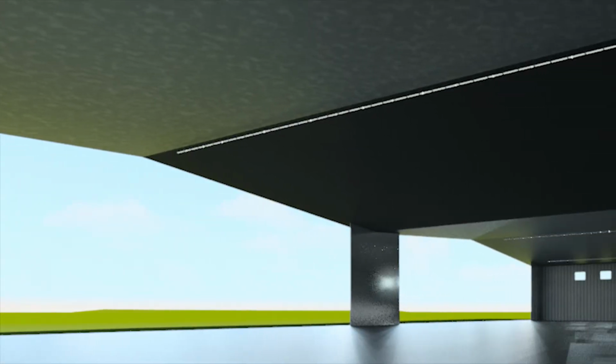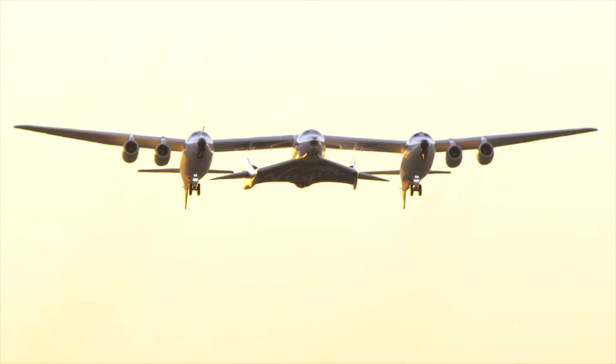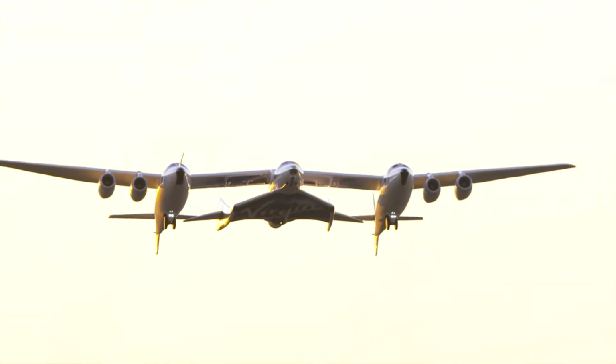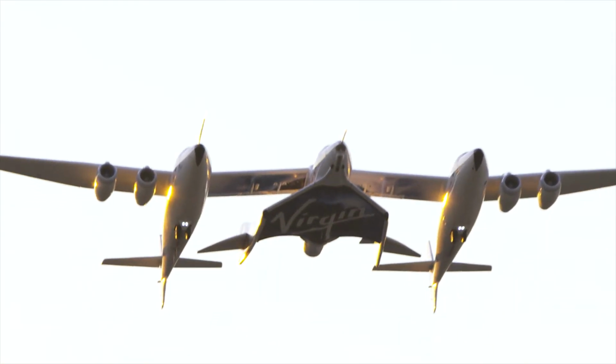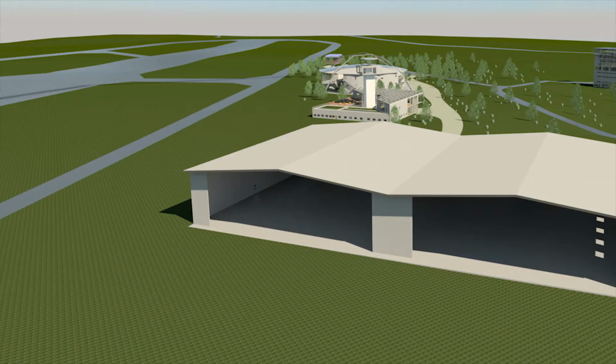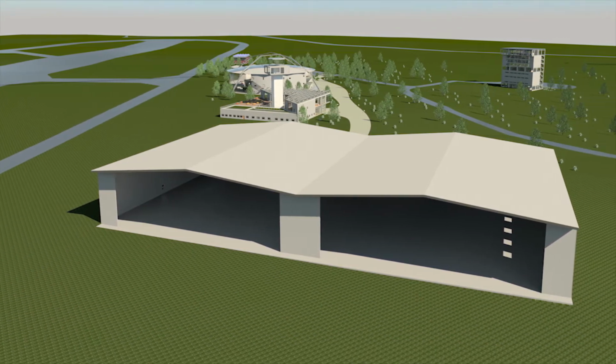It will comprise 2 large 60-metre spanning bays, each of which has a 50-metre wide door. This provides space to fit the White Knight II aircraft, which is the largest aircraft in the space fleet with a 43-metre wingspan. As specific standards for space aircraft are not available yet, guidance was taken from Boeing Aerospace Standards.